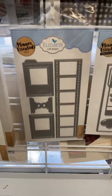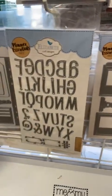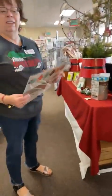Let's see. Go over here. This is like a film strip. I like Polaroids and film strips. I don't know if anybody noticed, but there is one in that Happy Holidays Christmas album kit. Santa's in a little Polaroid. So that's another thing you'll learn in the kit is how to make that without making a Polaroid.